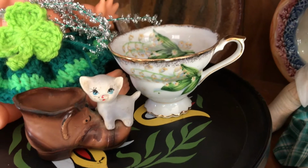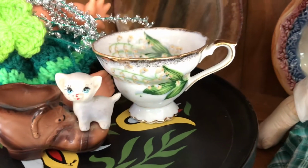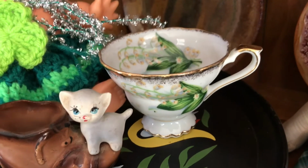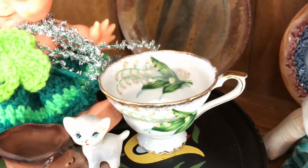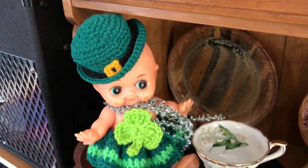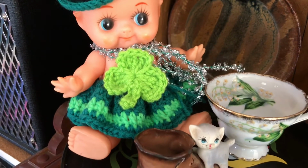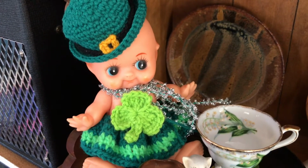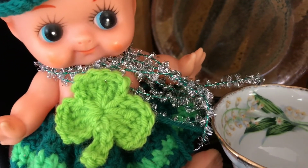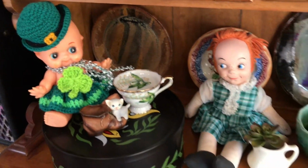And this cup I just got this past weekend at a yard sale, and it has a little green, I think that's lilies of the valley, I'm not really sure. But it's pretty, and I thought it would look kind of good for St. Patrick's Day with the green. And my little Cupie doll, I crocheted that little hat for her, and the shamrock, and her little skirt. So she fits in right now with St. Patrick's Day. And then she has some silver garland that has a little bit of greenery in there. So that's for this little area.